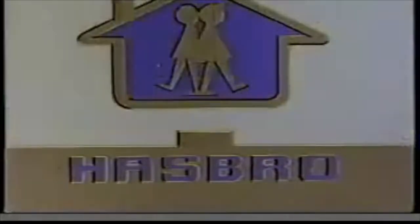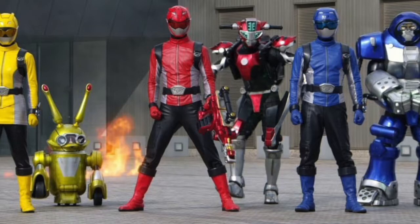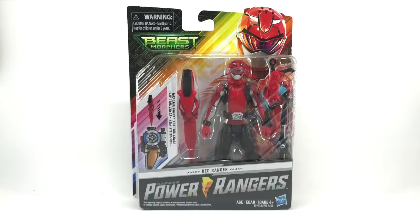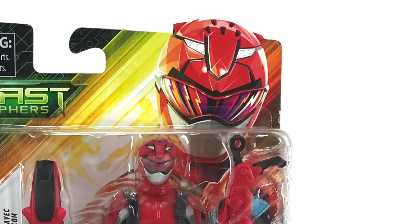Now it's Hasbro's turn. An American company that cut out the Americanization of Power Ranger figures by giving us what they actually look like. But I'm getting ahead of myself. The packaging is bright. All the colors are concentrated in the center, while the edges contain that color with black. The new artwork of the Rangers looks awesome, and even poster-worthy.